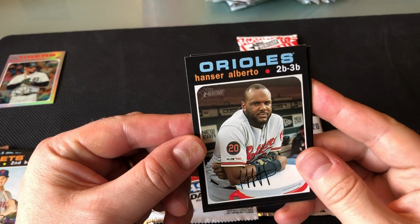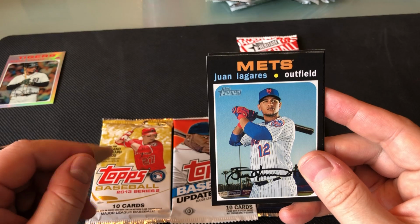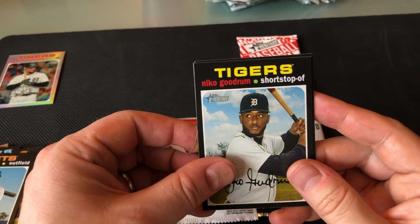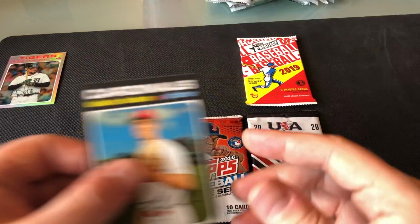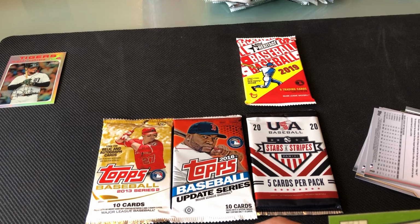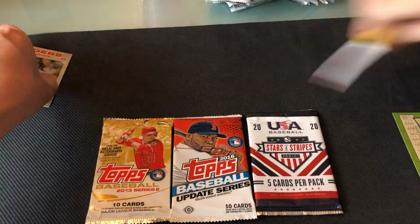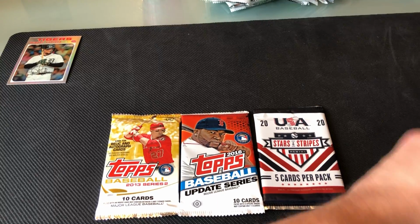Zach knows that stuff a little better than I do. Hanser Alberto, Zach's maybe favorite Met player, who's no longer a Met, unfortunately. But Juan Lagares, that's cool. Nico Goodrum. And Dakota Hudson. Pulling those aside, Zach is going to check for anything. Any number above 400 on the back is what's called a short print. Don't see any here. No short prints in that pack. That's a special card, the Cabrera card, so it's numbered differently.